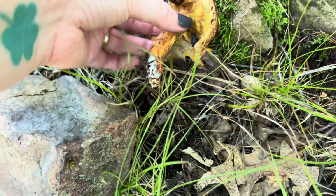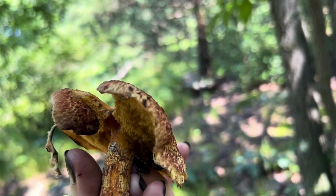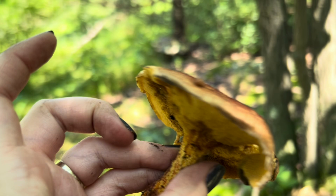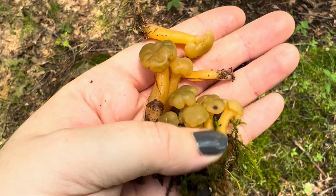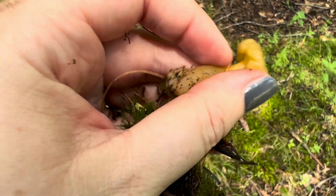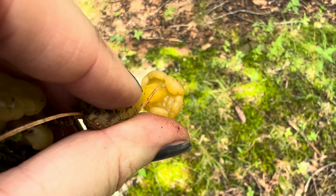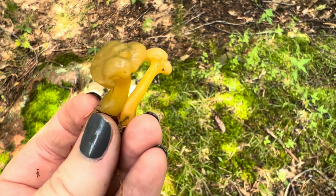So here's a bolete mushroom that I love to find. They're very cool. These are edible. This is Suillus spraguei. These are jelly babies. Cute, wet, jiggly, and squishy. Their Latin name is Leotia lubrica. They're really gelatinous and sometimes even slimy, which can make them fun to play with, although they're not edible.